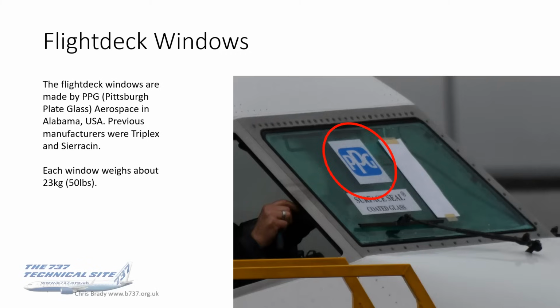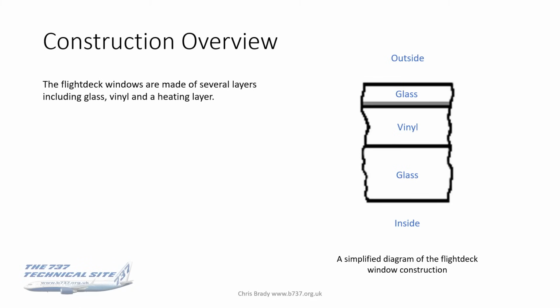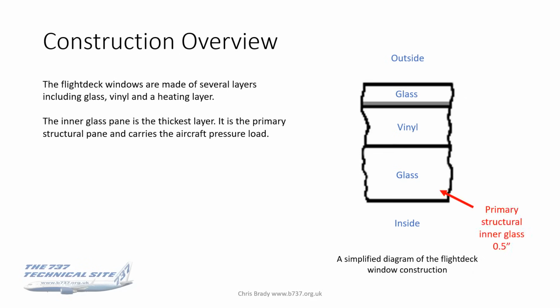For how they're constructed, I'm sure you're probably aware that they're made of several layers. So let me take you through what those layers are. The inner pane is glass. That's the thickest layer. It's about half an inch thick. That's the primary structural pane. That carries the aircraft pressure load.